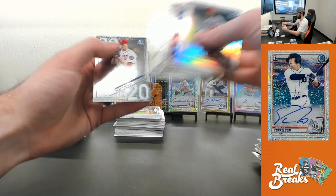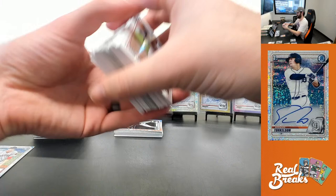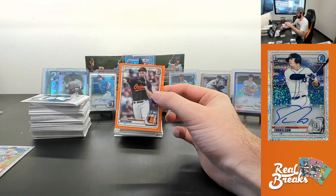And you know how it is in these cases. We can get hot early on and just continue it all the way through. So I'm hoping that final four boxes keep delivering for us. How about a Jordan Westberg orange paper? Number 25, Orioles to Chris Simmons.